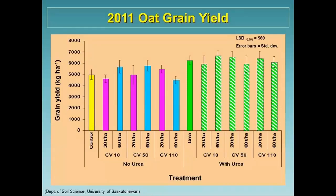Looking at our plot data from that study, this is data from 1 year where we had oats growing. Now, oats aren't particularly responsive to nutrients compared to other crops. They're pretty good nutrient scavengers. But nonetheless, we did see a response of the grain yield of oats to the manure application. We had treatments with all of the different variabilities without nitrogen fertilizer, and again with nitrogen fertilizer, because we recognized early on in our work that the availability of nitrogen from solid cattle manure, penning manure, in the first couple of years following application is pretty low. We get a much better growth if we supplement with commercial fertilizer nitrogen. But without nitrogen fertilizer, we can see here with the low CV, the least amount of variability, we do get a response.